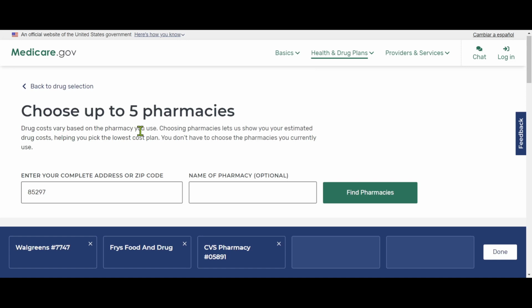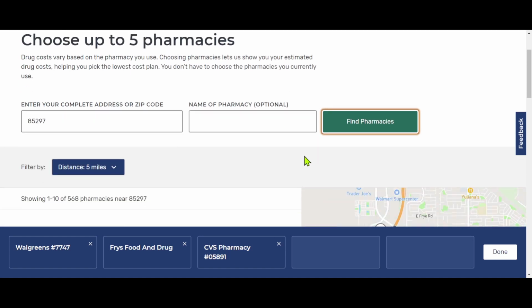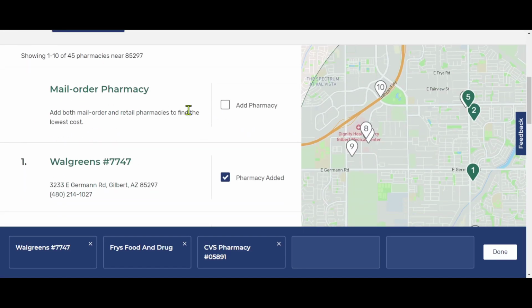Okay, then you pick 5 pharmacies near you, near 85297 where I'm located. You can choose a preferred pharmacy if you have allegiance to a pharmacy, or you can just say, I'm just going to click on these pharmacies. You can also choose mail order pharmacy if you wish. So you can click here if you want.